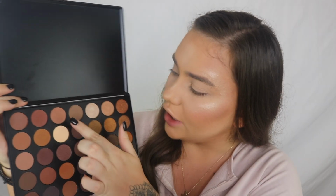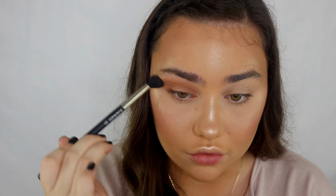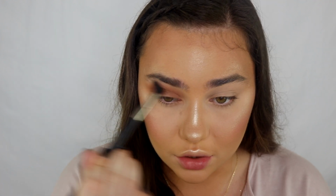And the first shade that I'm going to grab is this one right here, which is just like a soft beigey brownie. It's pretty neutral. It's not too cool tone, it's not too warm. And I'm just going to take that on my MAC, what is this, 224 brush, which is just a super large fluffy brush. And I'm just going to pop this all over the lid. I'll zoom you guys in a little bit too. Ooh. And really blending it out too, because I want it quite blended outwards.